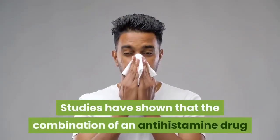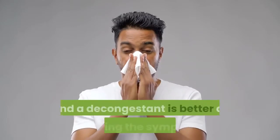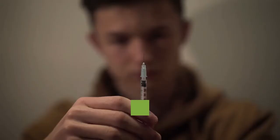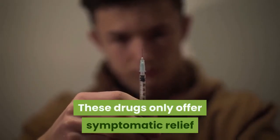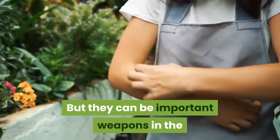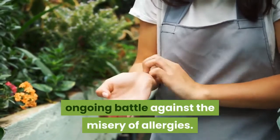Studies have shown that the combination of an antihistamine drug and a decongestant is better at relieving the symptoms of allergic rhinitis due to seasonal inhalant allergies. These drugs only offer symptomatic relief and should be used with some caution. But they can be important weapons in the ongoing battle against the misery of allergies.